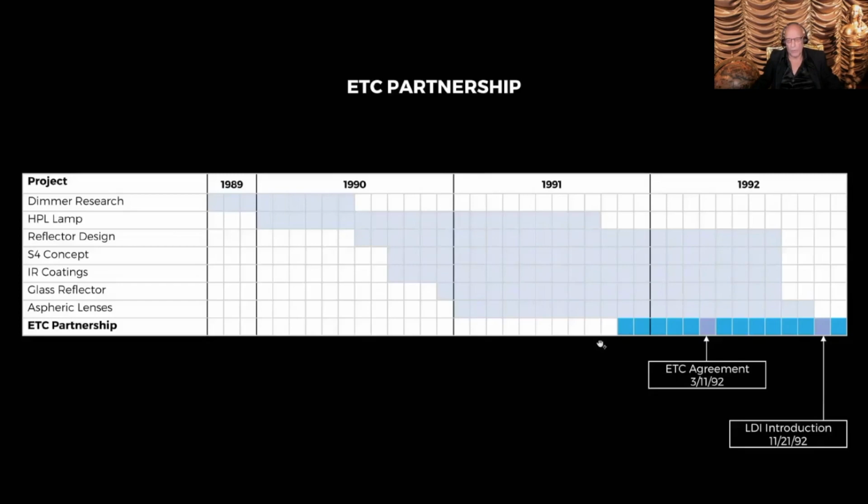I put out word through Ann Valentino to Fred that we had something to look at. I believe that someone contacted you, Steve, and came out to Entertech in late 1991. Yep. And then that eventually led to an agreement with ETC and to the introduction at LDI. This is some pages out of the contract with ETC. ETC got an exclusive license to make and sell the product. One of the main issues that Fred was concerned about when we were negotiating this agreement was that I wanted a minimum requirement of 10,000 fixtures a year. That sounded like an awful lot. Let's say it turned out not to be much of a problem.